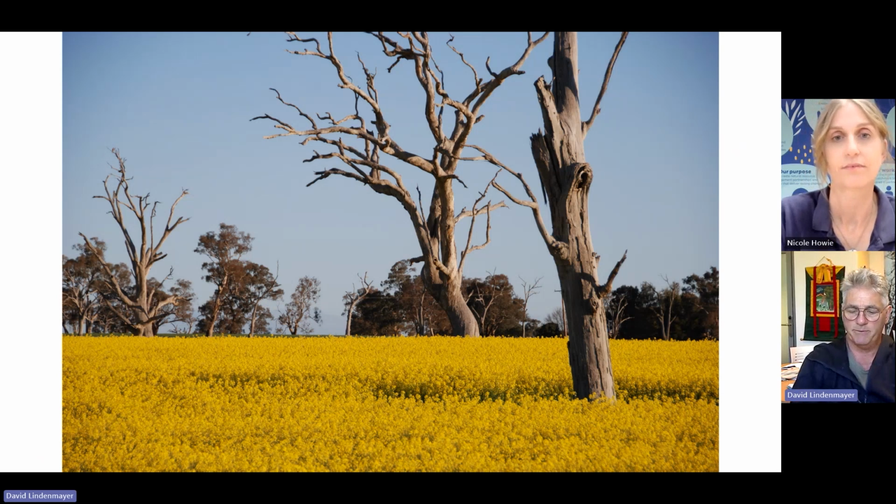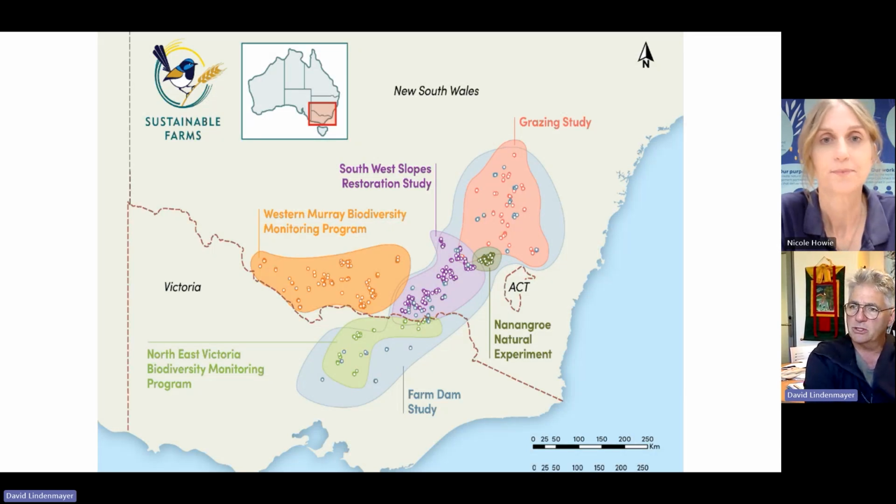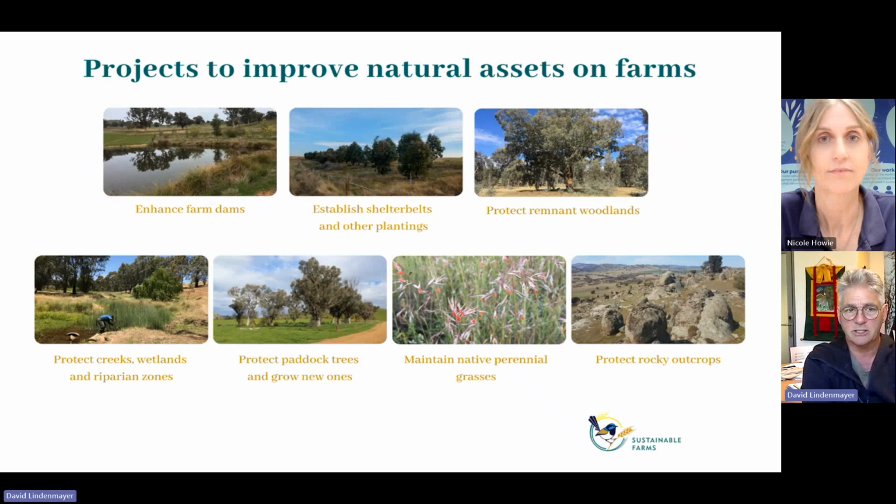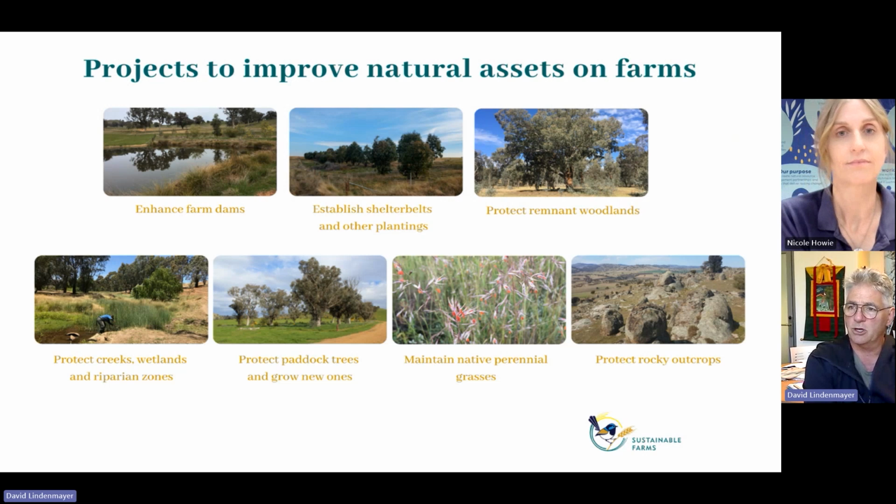Okay, so I work in a project called Sustainable Farms, and we've got lots of projects in Victoria, New South Wales, and growing right up to Queensland. And they're looking at different kinds of studies. And one of the most important parts of this Sustainable Farms project is looking at ways that we can improve the natural assets on farms. How can we improve their condition so that they're not only good for farmers and maintaining the productivity of their agricultural production, but also improving the condition so that they're better for biodiversity, birds, mammals, reptiles, and even some of our work on invertebrates. Okay, so one of the key projects that we're looking at is the one at the top of that slide, and that is enhancing farm dams.